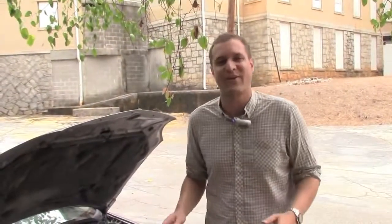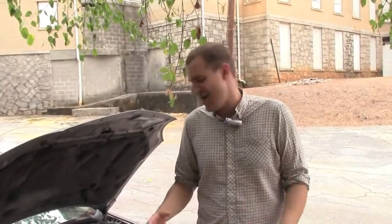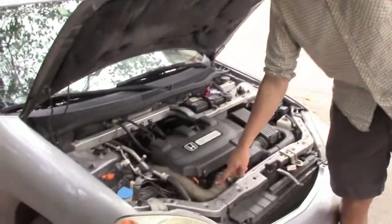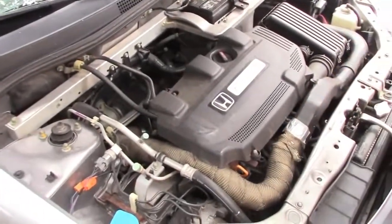Now, you've heard of a cold air intake, which takes colder, denser air, sends it into the engine for more speed. Well, this is a hot air intake. What it does is it takes hot air off the catalytic converter and sends it to the engine for less speed, less power, and more fuel efficiency. The opposite of a cold air intake. Now, the owner of the car, Adam, he tells me that the best he's ever done on one tank was 76 miles per gallon. I'm hoping that we can hit 80.